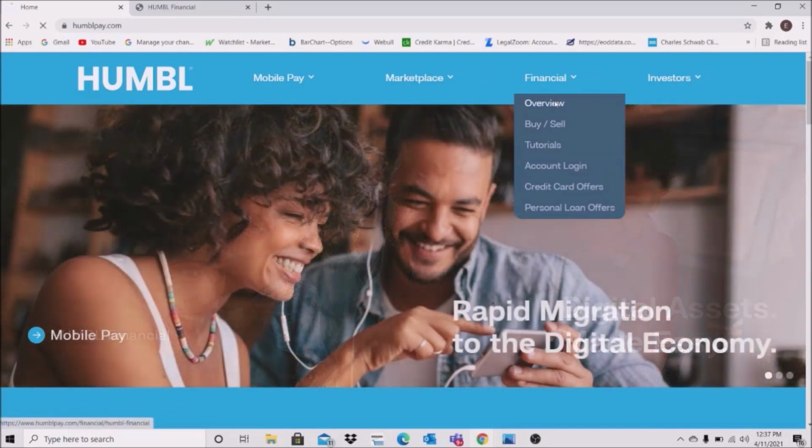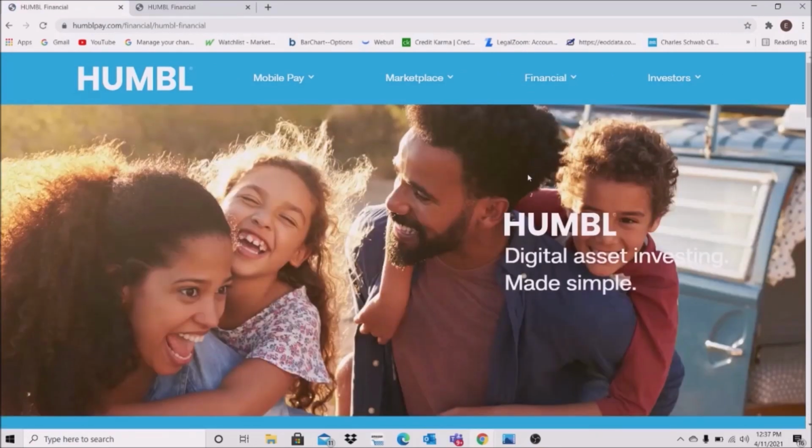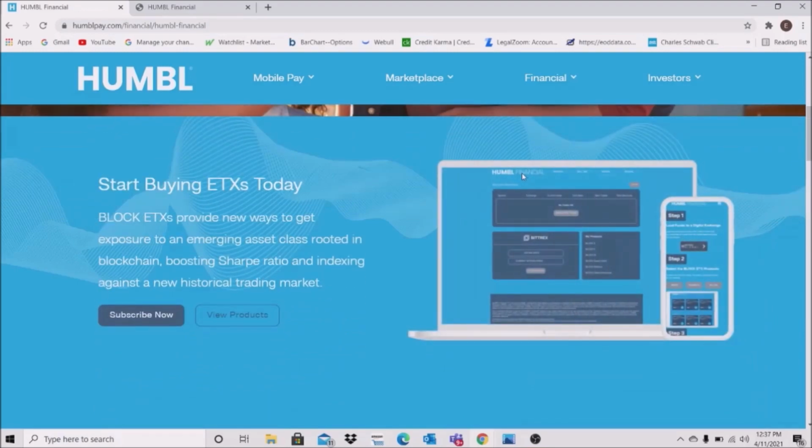Let's go through the overview. This section here shows you how to buy ETXs through Humble. I haven't set up my account yet. I will. And what I'll do is I'm going to set it up. I'll record everything, and if everything comes out all right, I'll definitely release a video showing you the steps that I went through in order to set up my ETXs through Humble.